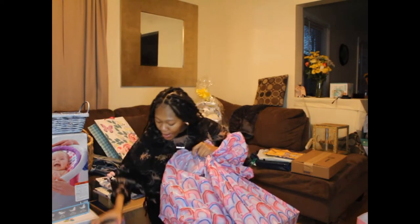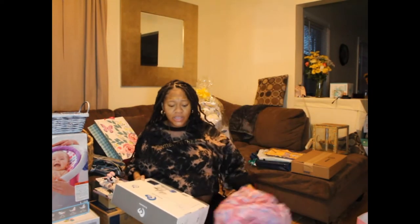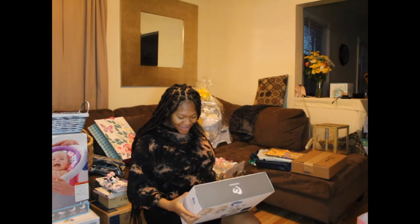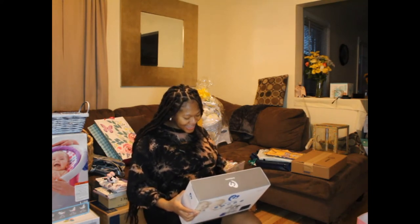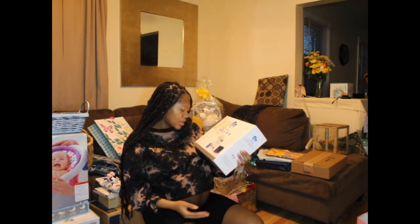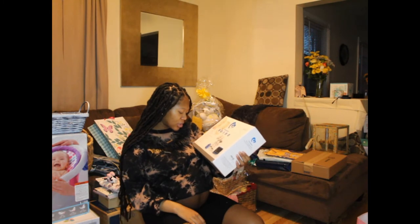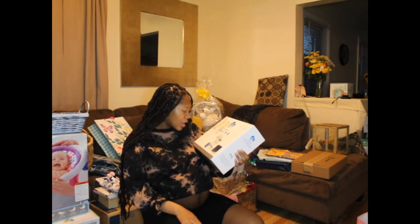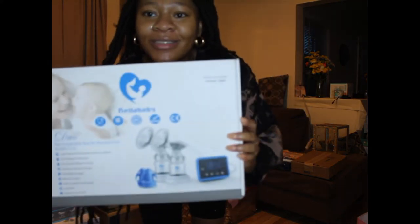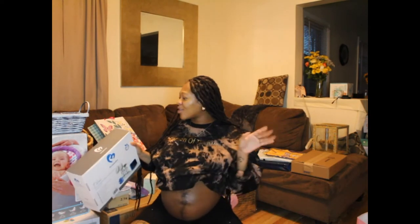Here's some more, another box. I think this is another one. Yes, it is. And my baby can breastfeed as long as she wants. She can breastfeed until she's ready to let go. And she got me a rechargeable breast pump. Yes. Oh, this is good. I got different suction modes, levels of suction, no backflow design, memory function, low noise, sensitive touch, emergency power bank. This is perfect. This is everything. I'm saying like I already know, but I just know. It's an instinct. It's an instinct. I'm a mother. No drama.